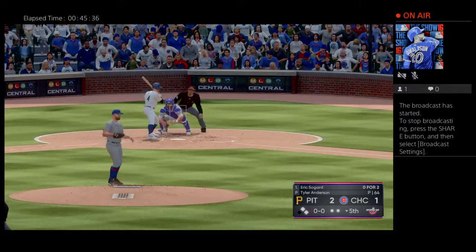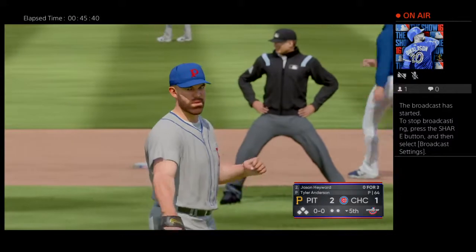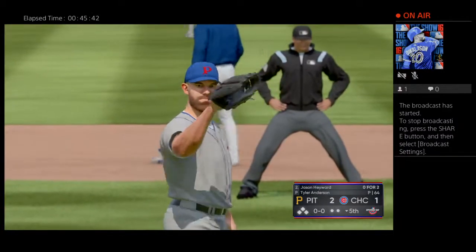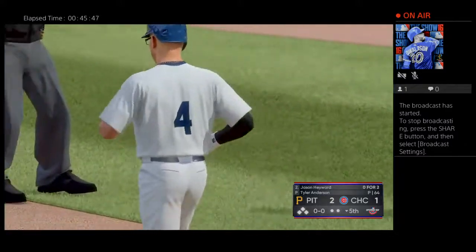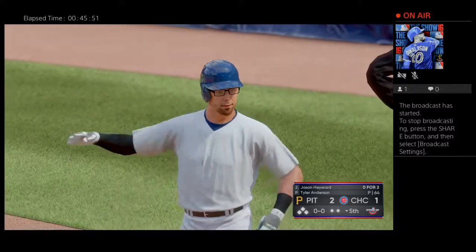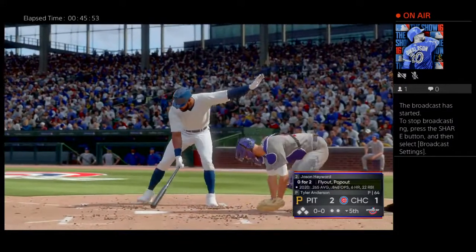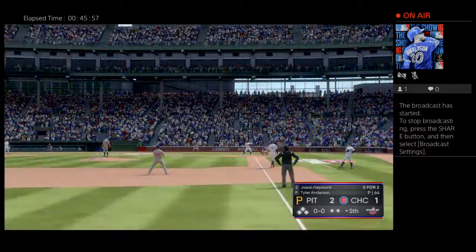There's ball 4. I think he was trying to be a little too fine there, and a walk is the result. Well, the good news is he has a force at every base. The bad news, a single probably drives in a couple of runs. Striding in is Jason Heyward, trying to bring in the tying run from third here.